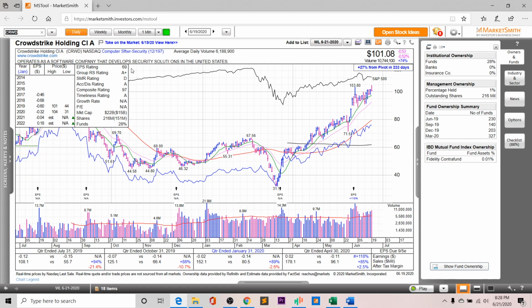The EPS rating is a 69, the group RS is an A+, the SMR rating is a D, accumulation distribution is an A, and the overall composite rating is a 97. Looking at the fund ownership, you can see that it is increasing, although you had a dip in 2019, and you've got one high-quality fund investing in this company.